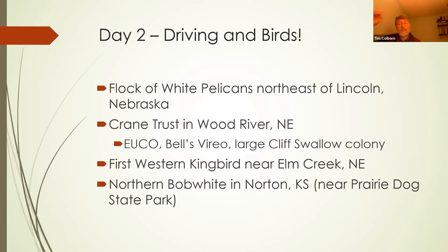And then a little further west in Elm Creek, I saw my first Western kingbird. To me, that is one of the birds that signals that I have really started to move west, that I'm getting out into the west. I started to see Western kingbirds along the highway and the agricultural properties I was driving along. So I felt like I had finally made it west, mid to late day on the second day.